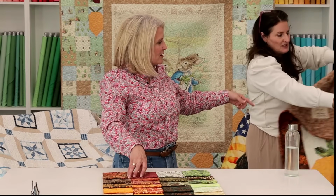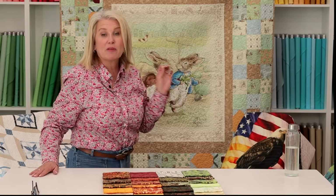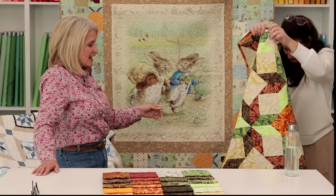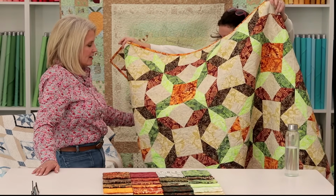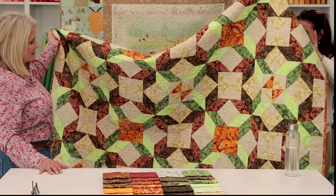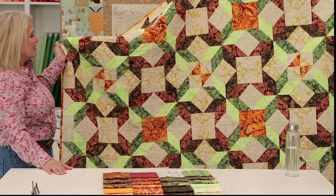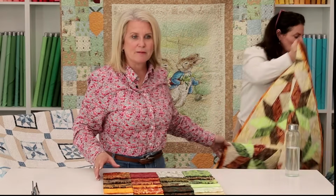This one feels like fall, and this is Canopy. So that's the name of the quilt pattern. And this is Canopy. So this looks like the colors that you would see if you did lay down on your back and look at the tree above. That's called canopy. So that's very pretty.